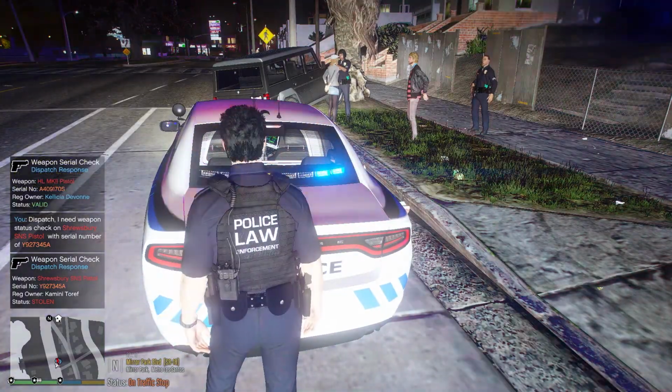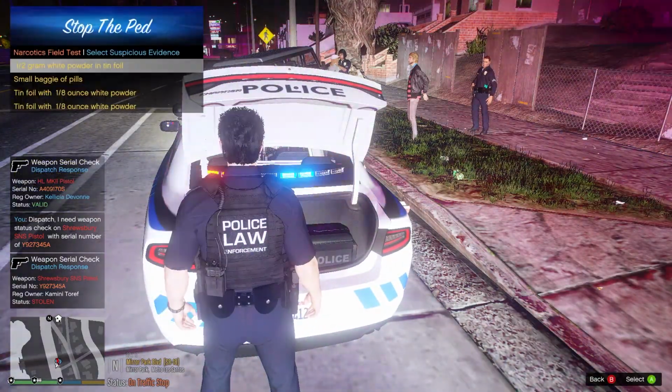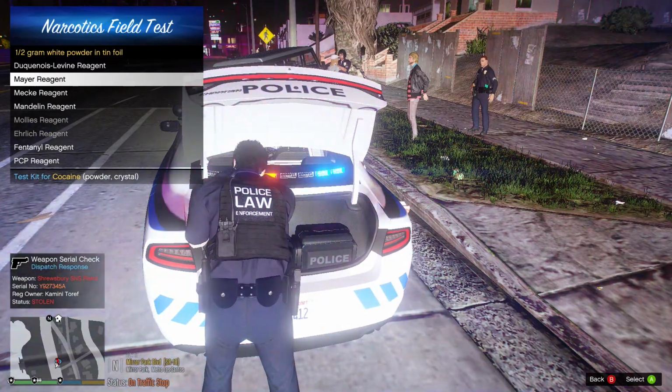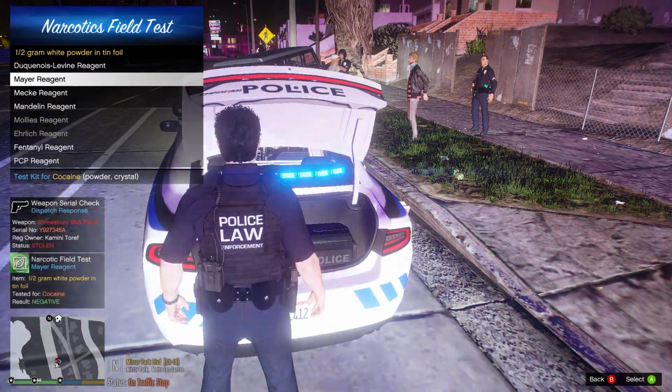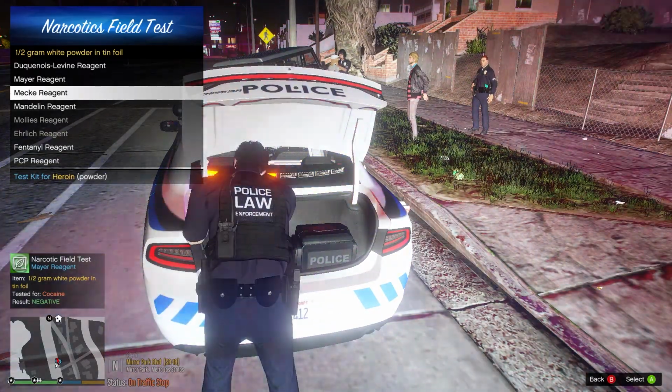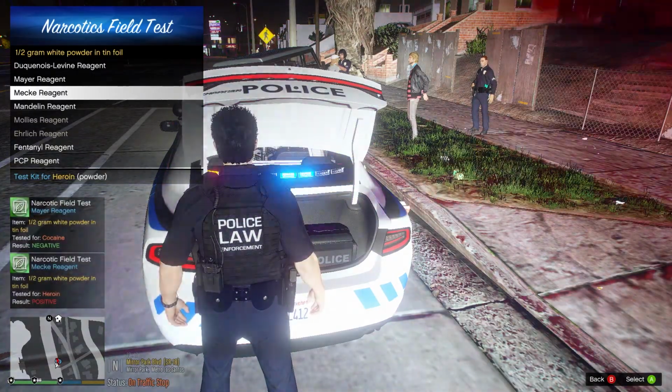Let's go ahead and we'll test the narcotics. Quite a bit to do here. Negative for cocaine. Date of birth 5/5/85. And heroin, okay.